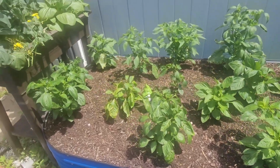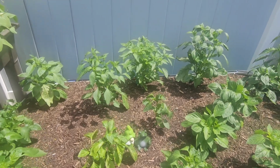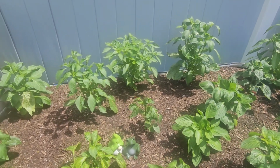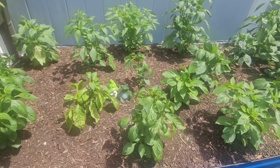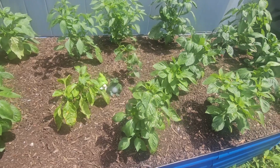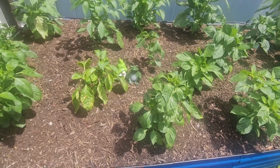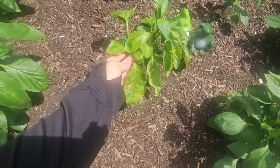This was tricky. I don't put my peppers out till Mother's Day. This year I gambled and I put them out the weekend before. Something that I normally don't do, but I did it, and it was touch and go. As you can see here by these leaves, I haven't taken them off.